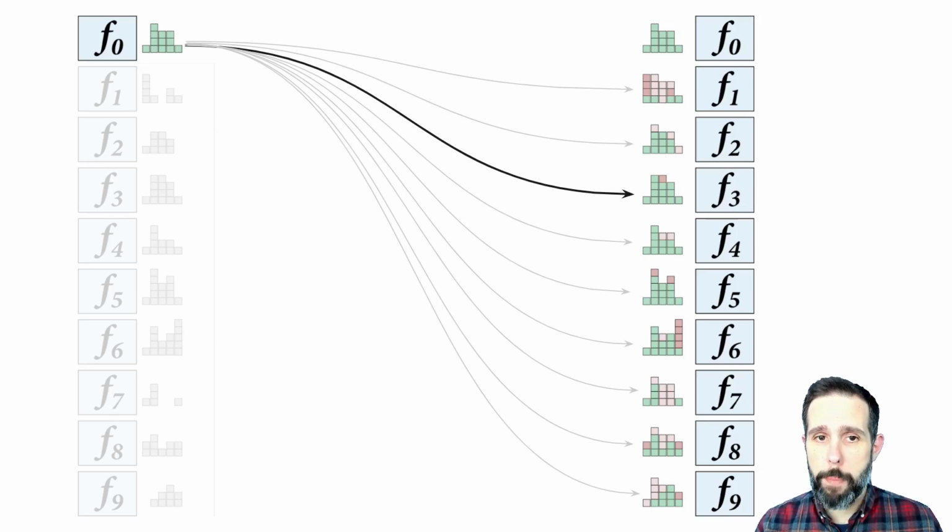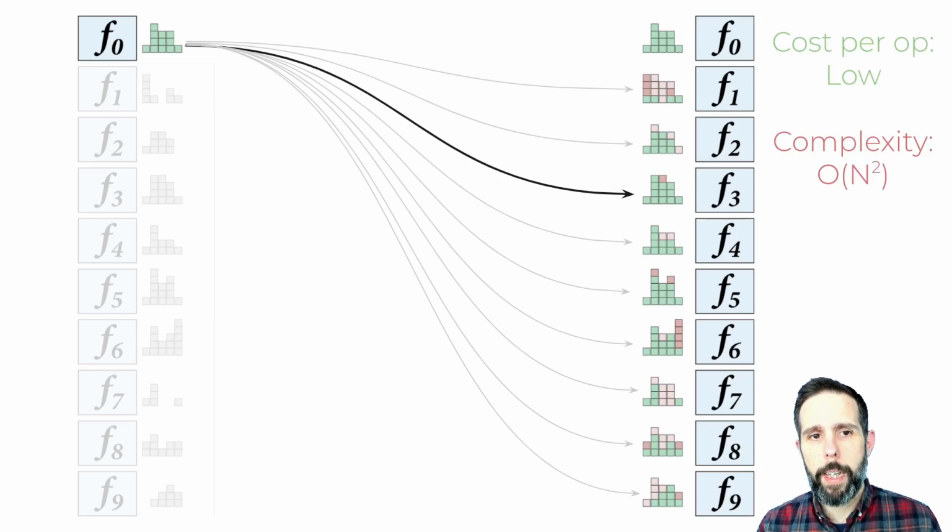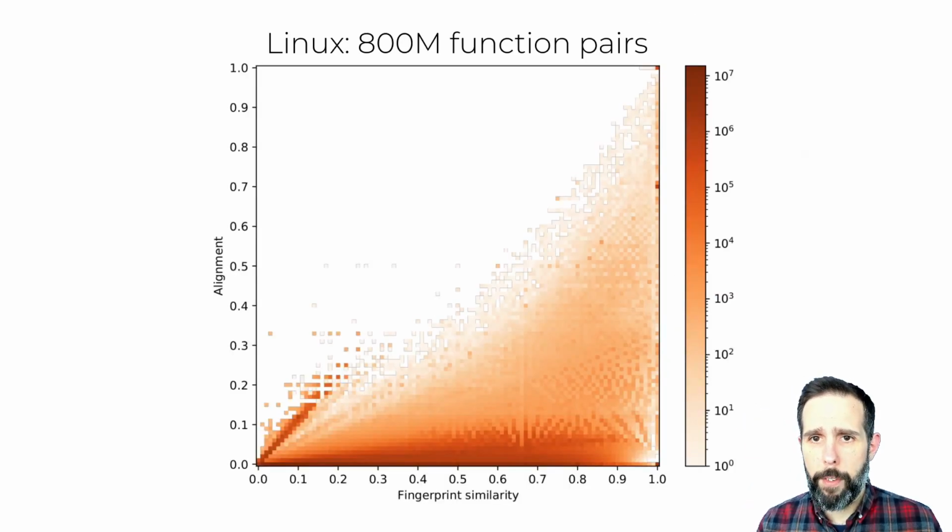This is a simple process, but the time complexity of the overall ranking stage is almost n squared. For each one of the n functions, we have to compare fingerprints with n-1 other functions. This is okay for smaller programs, but it causes the explosion of ranking time we saw for larger programs. A second, somewhat related problem is the fingerprint itself. While it is easy to produce and fast to compare, it is not very helpful for finding similar functions.